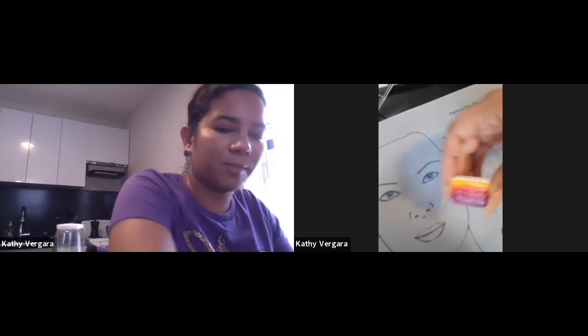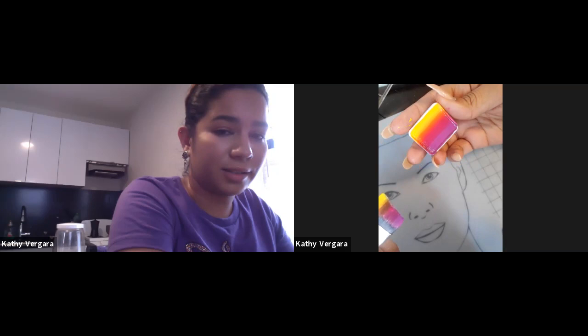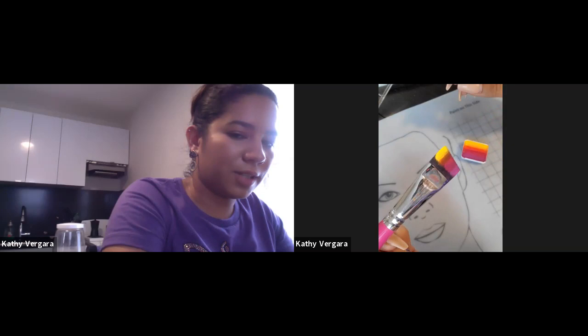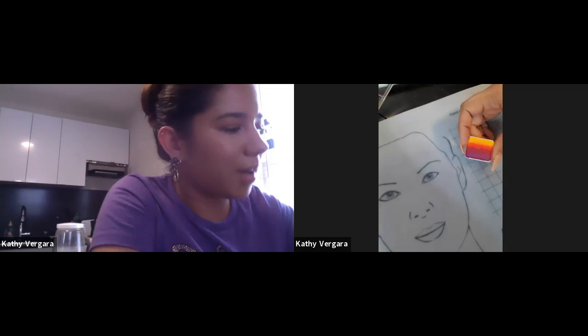Okay, so this is my favorite one from the palette. And for the roses, because I'm using an angle brush, this side is going to be on the outside. So usually for the roses, I go lightest color on the outside to darkest on the inside. It helps create natural shadows and makes your flowers look more realistic.